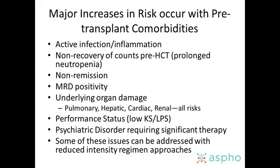Patients who are not in remission, of course, are not only at increased risk for relapse, but they are at an increased risk in most cases for transplant-related mortality, likely due to a number of different reasons. Even patients who are just MRD positive, of course, are at a markedly increased risk for relapse. So keep that in mind. Patients in great shape who seem to be in remission, if they're MRD positive, have a marked increase in risk.